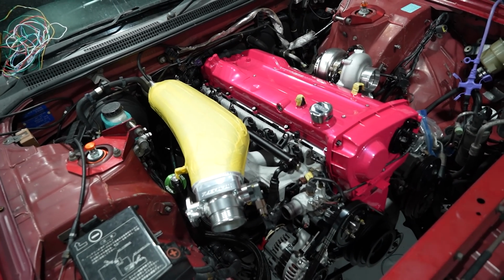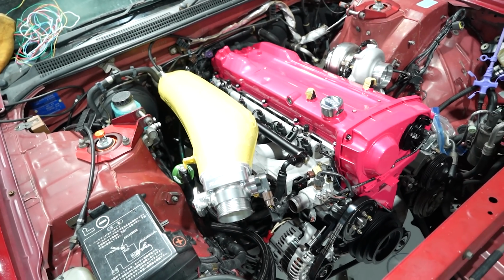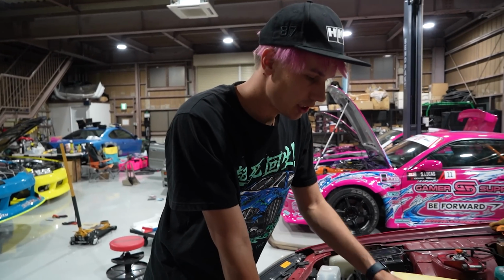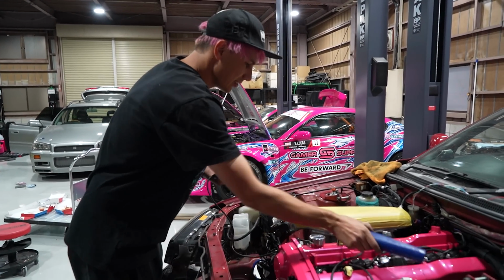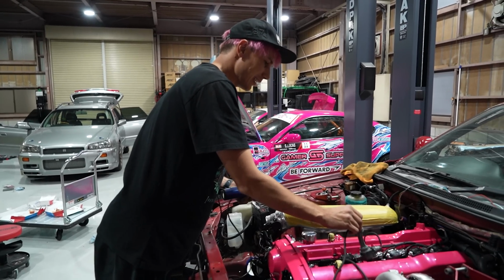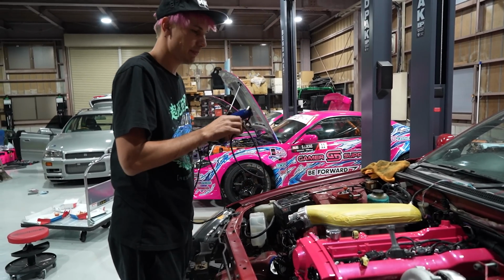That's my main concern, that everything else we've done is working, and then I can finalize things over the next week or so. I just finished checking timing with the trigger kit and everything's looking really good. I used an old spark plug lead from the Bogan 32 to be able to set this. It's like the best way to do it.